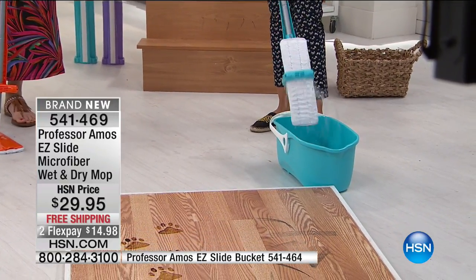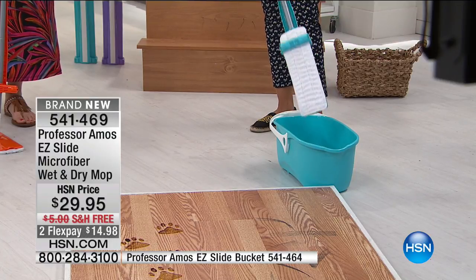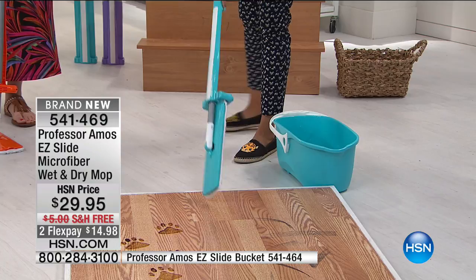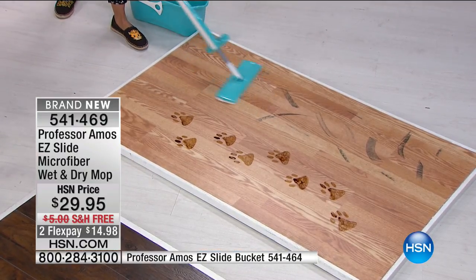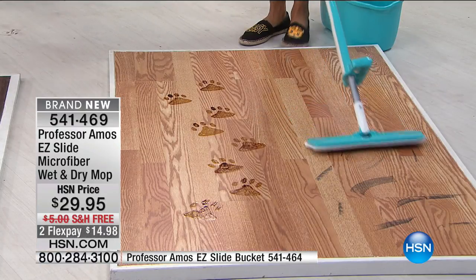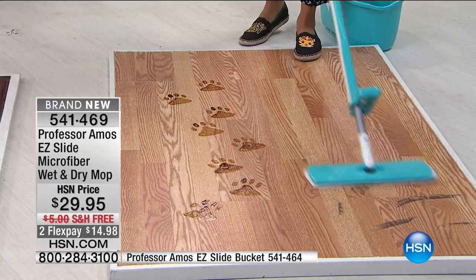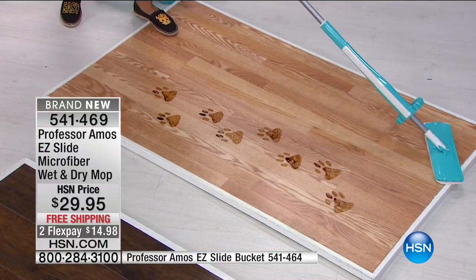And then watch this, the wringing feature. I'm not bending. Talk about easy. But let's get to the floor. I'm just going to put it down on the floor and then watch. All those heel marks, the kids with their sneakers running through the house, all these different areas. Now we can clean with one easy swoop, without bending, without wringing.